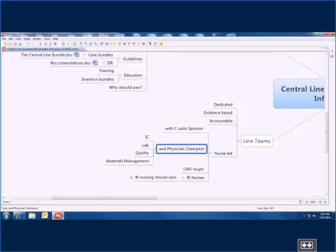He or she is your interface between infection control, the lab, who document and monitor these, a quality department who reports these, and materials management who actually goes out and evaluates and purchases the central line and central line kits that you use. You have to have buy-in from the chief nursing officer, because the care of the line is a nursing issue. And we all know that people can be very territorial with nursing issues.